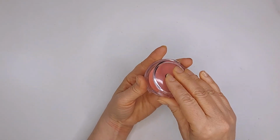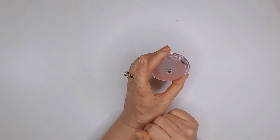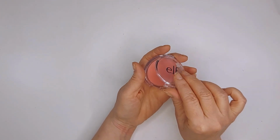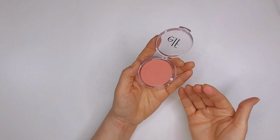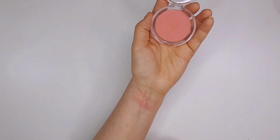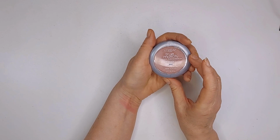So if I'm looking for a matte blush, I would go with this e.l.f. in bright pink. This one I don't think you can get anymore. This was when you could get e.l.f. blushes for like $2 or something. And you can see it's a little bit similar, but it's a little bit deeper and it's not shimmery. Keeping both.